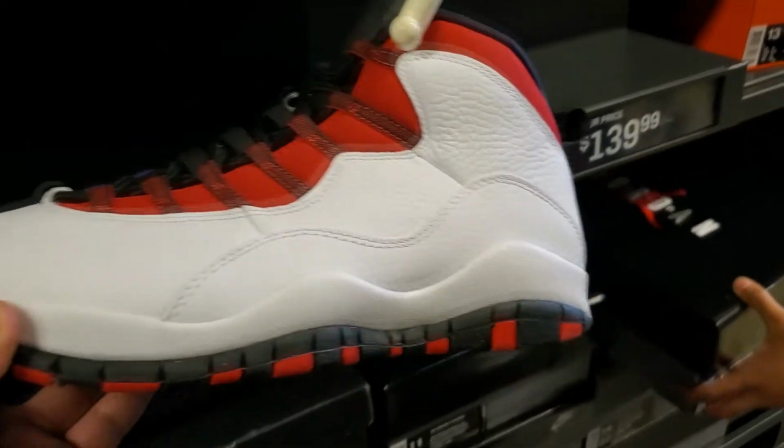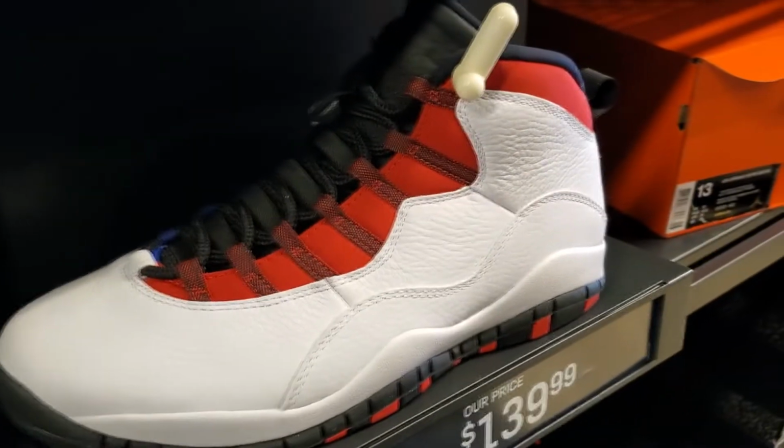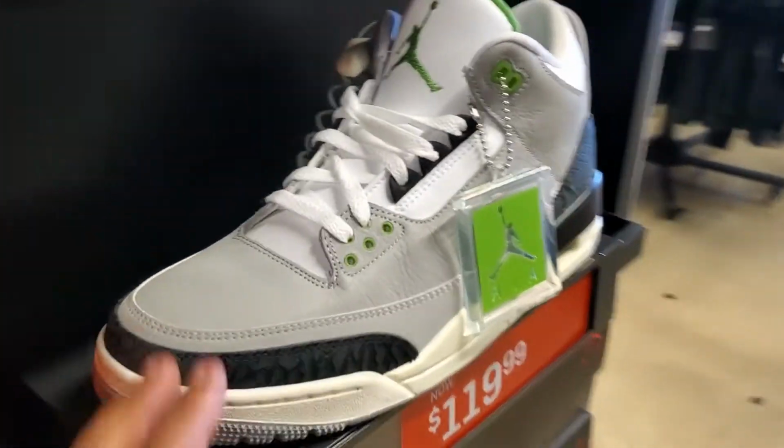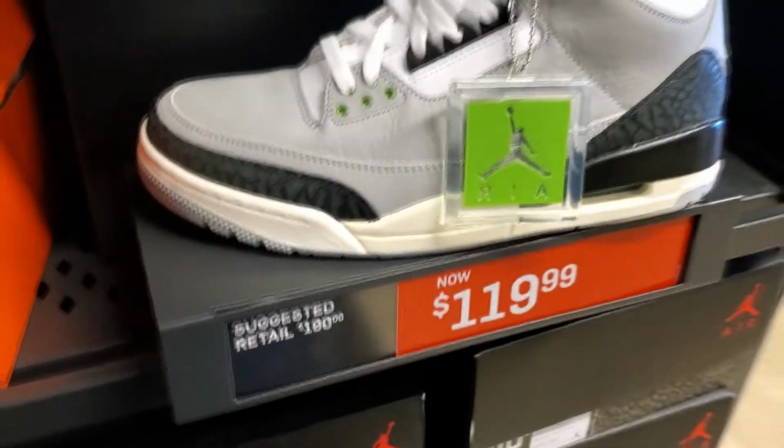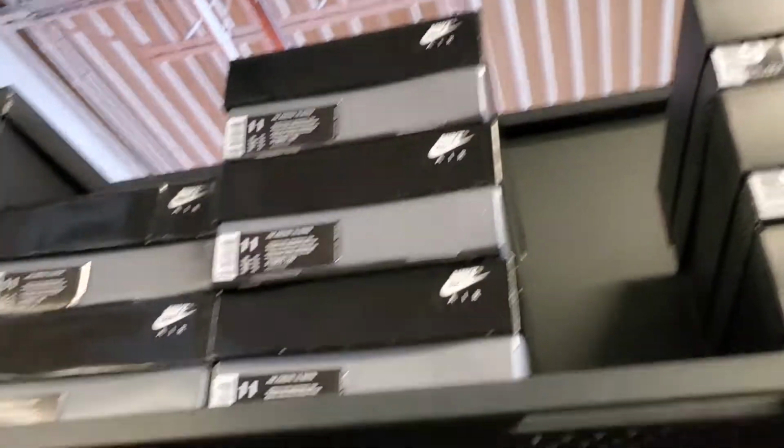Got the Westbrook 10s over here for $140 plus the discount. Make them like $80, $90. That's not bad for these. And they also got the Chlorophylls for $120 plus the discount. Make them around like $80 as well. Nice little steal, and they got a nice little size run in all of it.